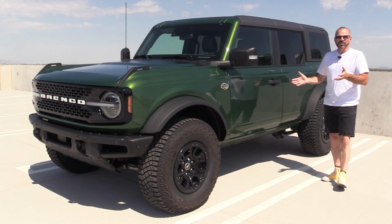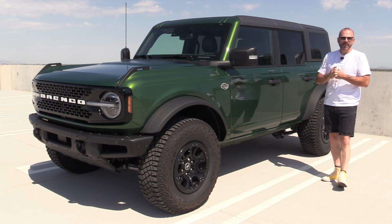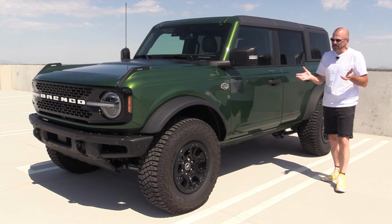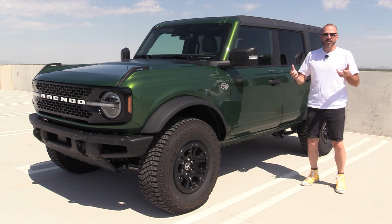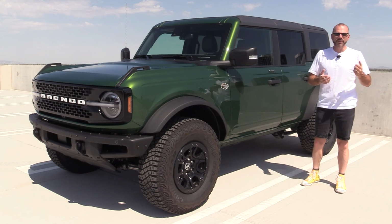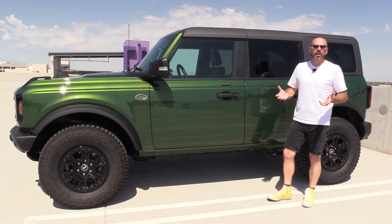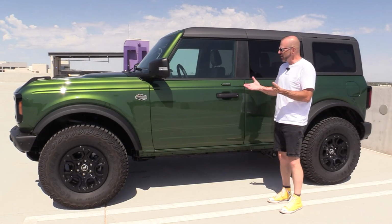Not very many people actually live out in the wild all day, every day. So we're going to be talking about what the experience is actually like trying to park this in a garage, drive it through the garage, what we've already done, the car wash, and so on. The first part of living with the everyday conversation is getting in and out.